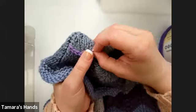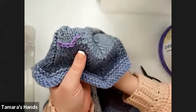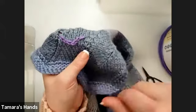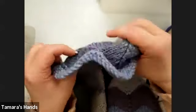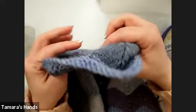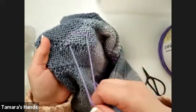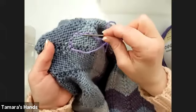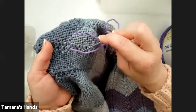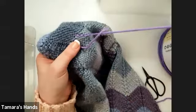If you don't like the way it lays, flip it over. There we go, give it a little tug and boom. Now that last loop is secured. It's not going anywhere. You've finished off your line, nice and clean, and you've got your 2 ends there in the back that you can go ahead and weave in. And you can just carefully weave those into the same color or into your projects, whatever you like.